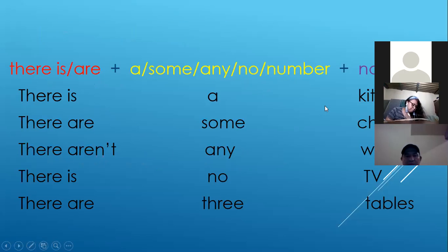Okay, now here we have the structure, look. We have there is or there are. A, when we say uno, right? Some or any, that means algunos. And there is no, is negative. There is no television in my bedroom. No hay televisión en mi, right? Or there are two televisions in my bedroom. You can say that, right? Let's see the example. There is a kitchen. There are some chairs. There aren't any windows.